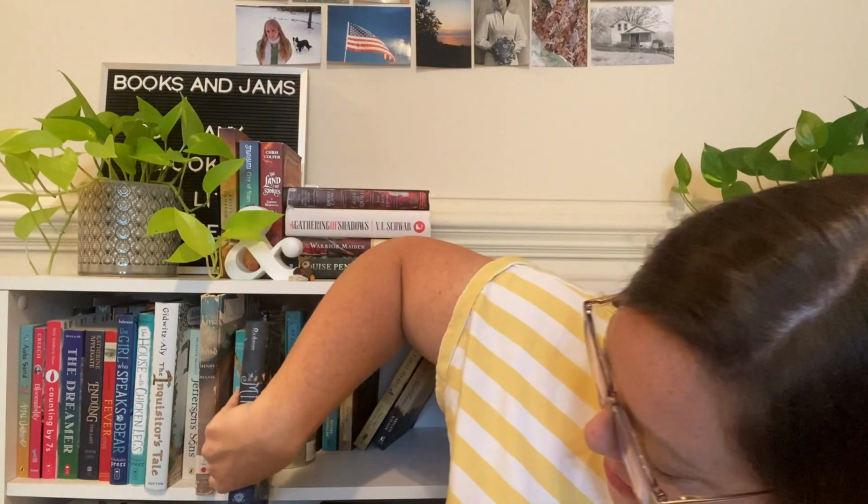For the letter M, I have The Miraculous by Jess Redmond. It's about a little boy who believes in miracles, and I think he tries to get other people around him to believe in miracles too. I've heard that it's very heartwarming, will touch your heart. I am expecting to cry with this one. I did read another book by her, which we'll talk about in a moment. But yeah, I'm very excited to read this one. Have I said that for every single book? I need to stop saying that. Can middle grade March just get here already so I can just focus solely on middle grade books?